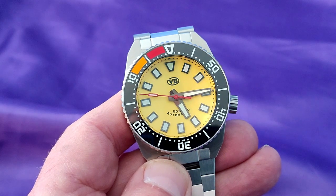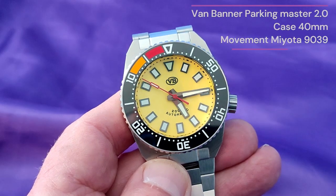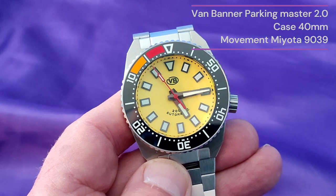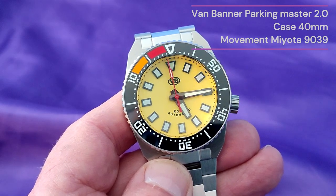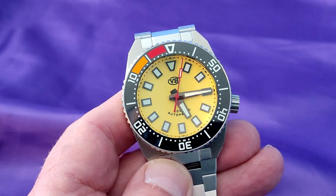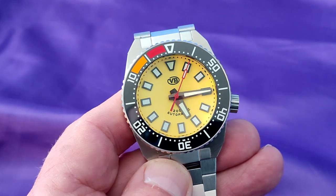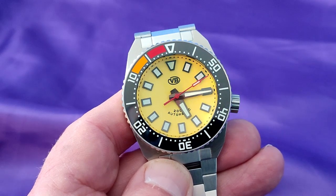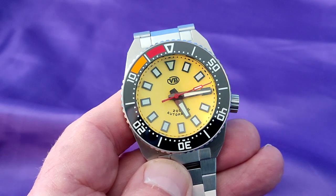Starting with my dive watches, I will very briefly take you through each one, but don't be alarmed, it really will be brief. Now first up is a relatively new purchase, my Vanguard Parking Master 2. Even when these were new they weren't particularly expensive, but they're very well spec'd. I bought this mint condition used one for only £153. I just love the fact it's a little bit different and that yellow dial really pops. I think this may well be my holiday watch.